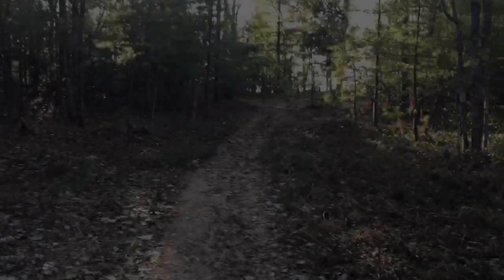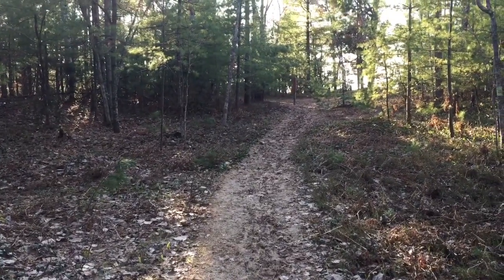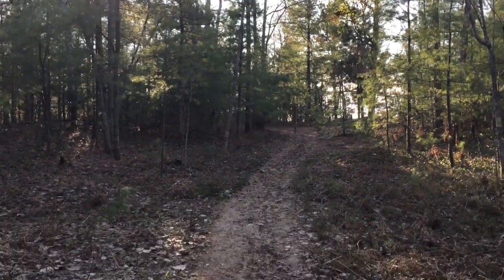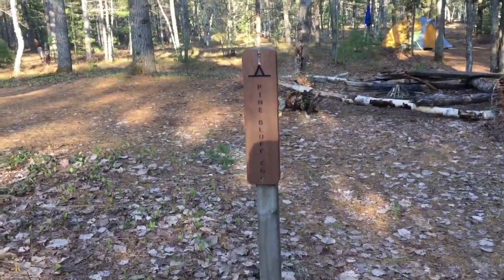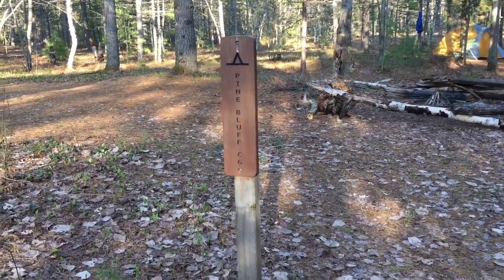So I gotta switch the view. Hold on. So you walk into Pine Bluff Campground from the North Country Trail, right there, and that would be the sun setting in the west over Lake Superior. And as you walk in, you are greeted with a nice sign. It says Pine Bluff CG for campground.